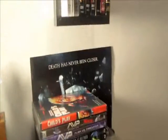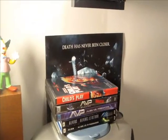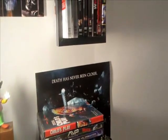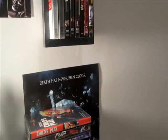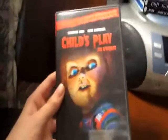So that's the first Child's Play. It has no bonus features. It just comes with the movie, the trailer, and that's it. But the scene that creeps me out the most is when you see Chucky talk for the first time. Just the way it's animated is a bit creepy. I don't know why. Now this cover is creepy too. Look at that cover.